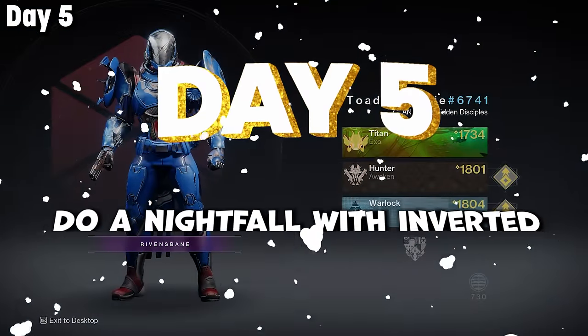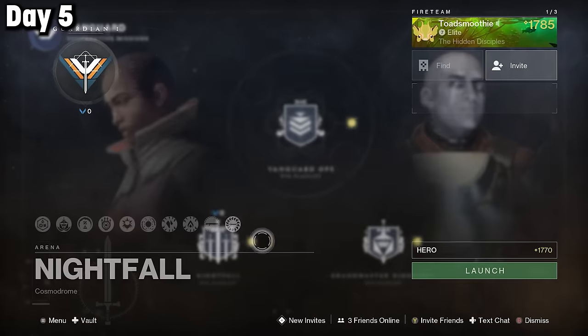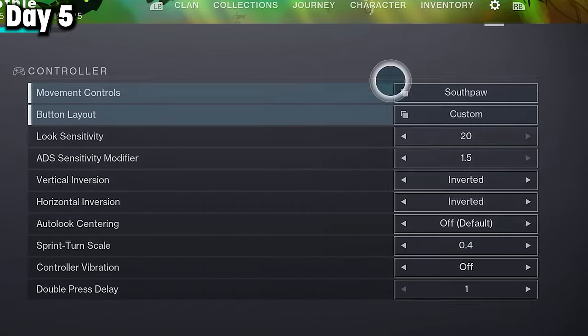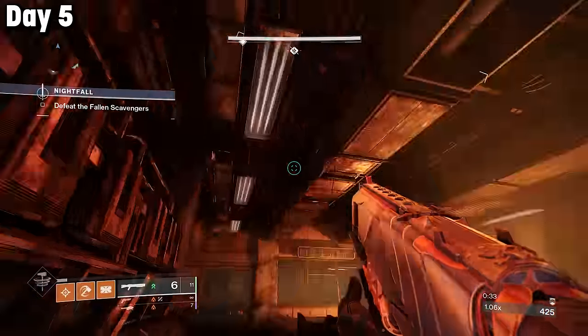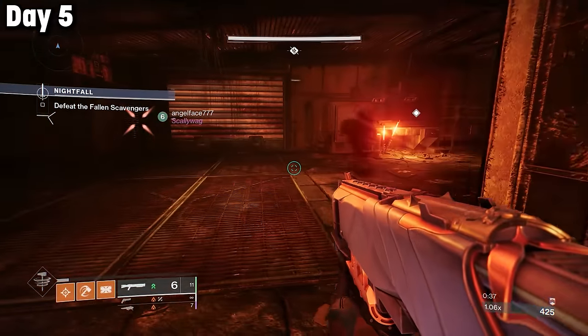Today, I had to do a nightfall with inverted controls and a flipped monitor. Unfortunately, I don't think my monitor can actually safely rotate upside down, so we're just gonna have to go with inverted controls. Okay. Oh, Jesus, this is already so horrible. I feel really bad for my teammates, because, let's be real, under these circumstances, they would have been better off getting matched with a fish.